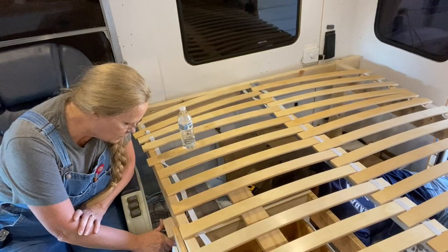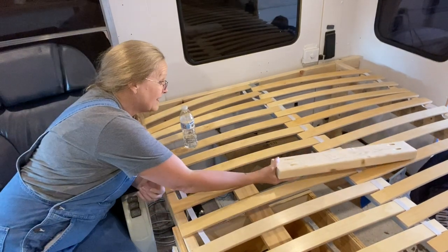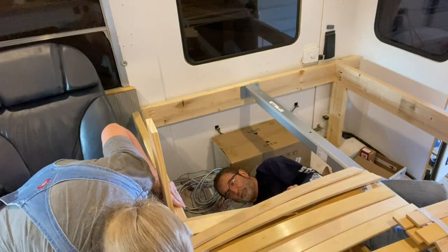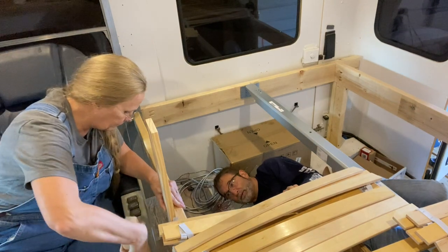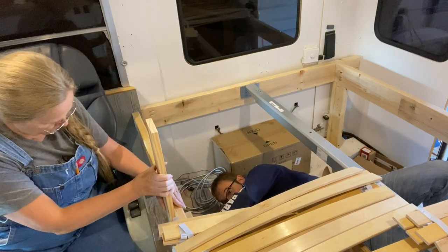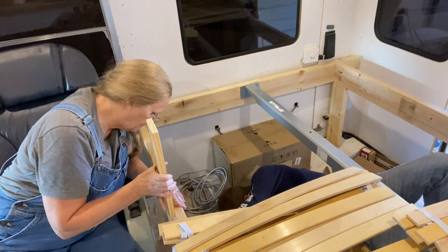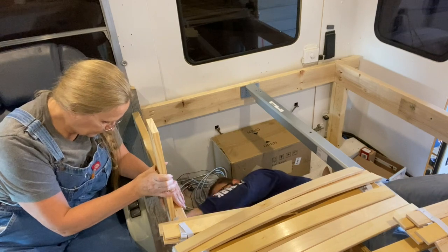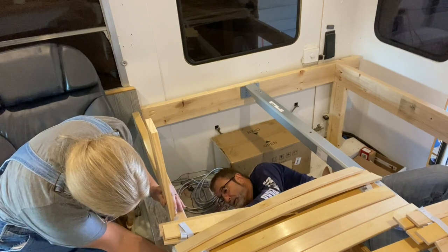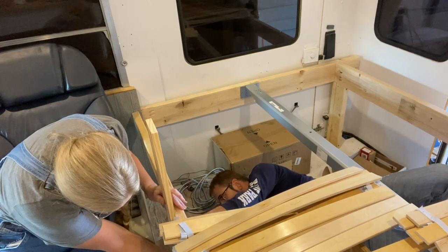Just blade width too tall. I got this other one up here. Push it this way just a little. There.